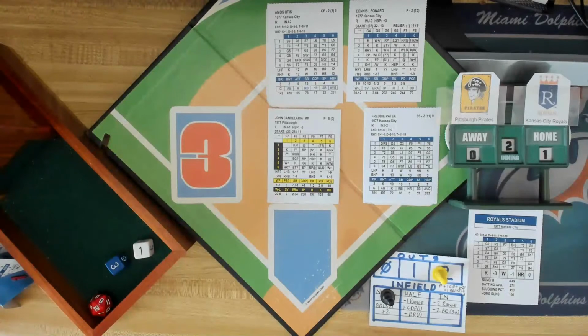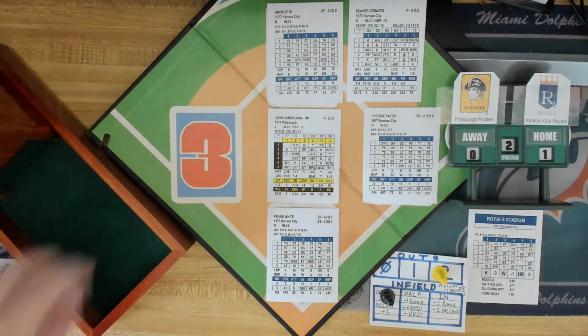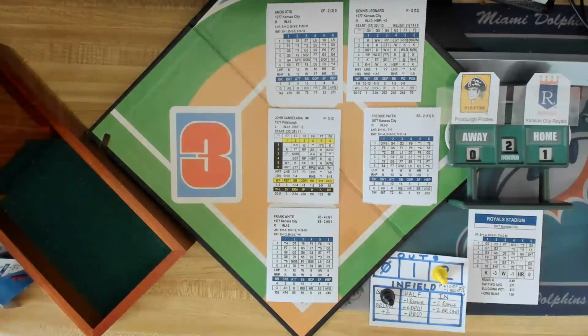Third straight hit for the Royals. And the batter will be second baseman Frank White. Royals already had a home run by Darryl Porter. First and second, 2 outs, though. Can Candelaria get out of the inning?